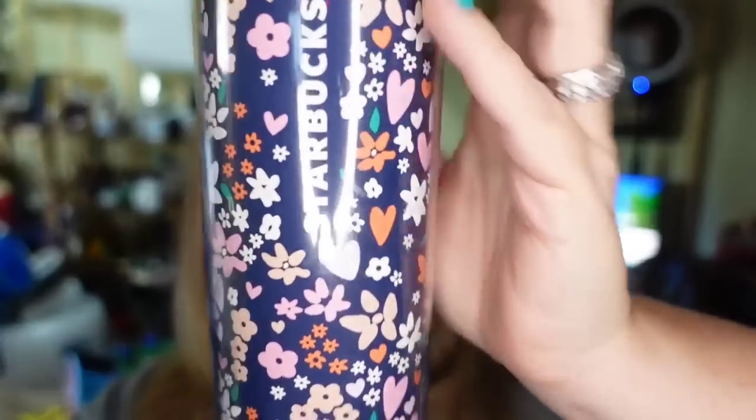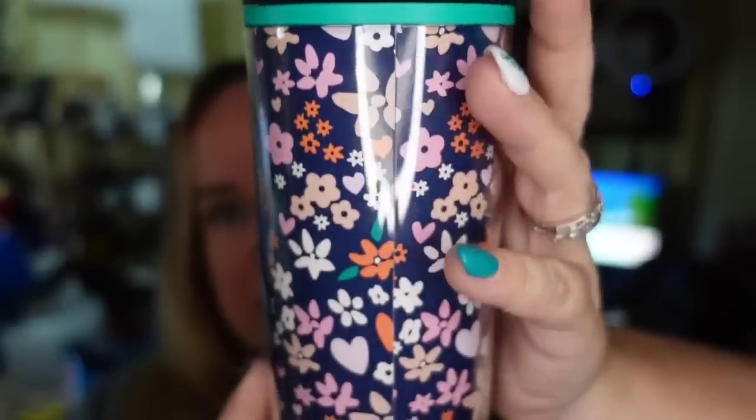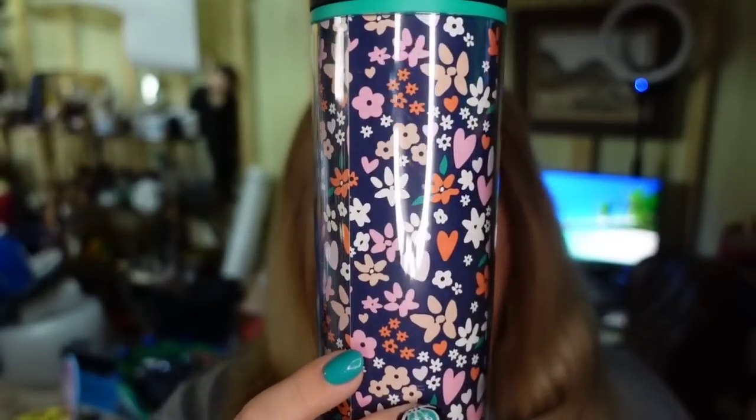Another Starbucks mug. This is a beautiful flower Starbucks mug. You can see the Starbucks there. Again, I only paid about $3 for this in an online lot. And this one sold for $11.69. So it's only about a $6 profit, but it sold in under 2 weeks.